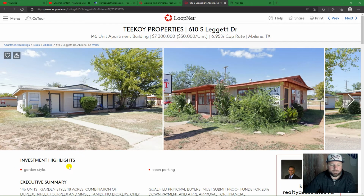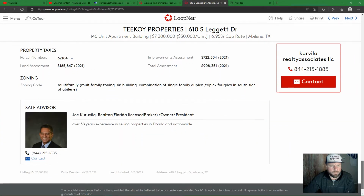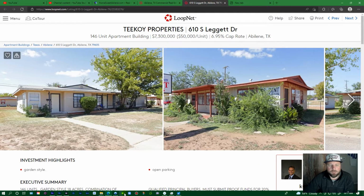Then some people do a little brochure or a little bit of information about the area, some statistics. But usually properties, I feel, are pretty well underrepresented on these particular sites. Like, you're investing $7.3 million. I would expect more than what's here, but I might be wrong. So here we go. Let's take a closer look at this property.